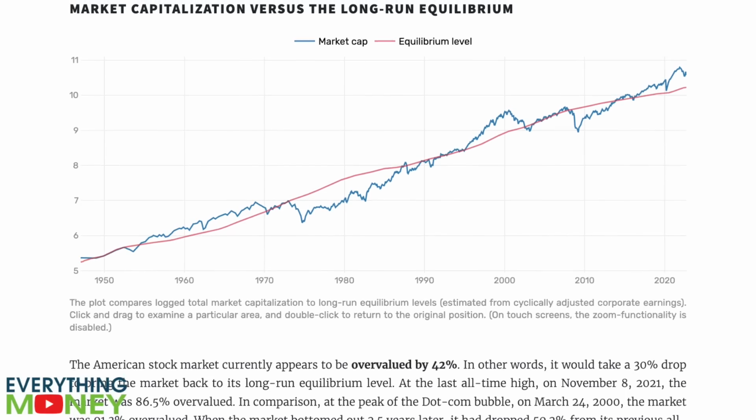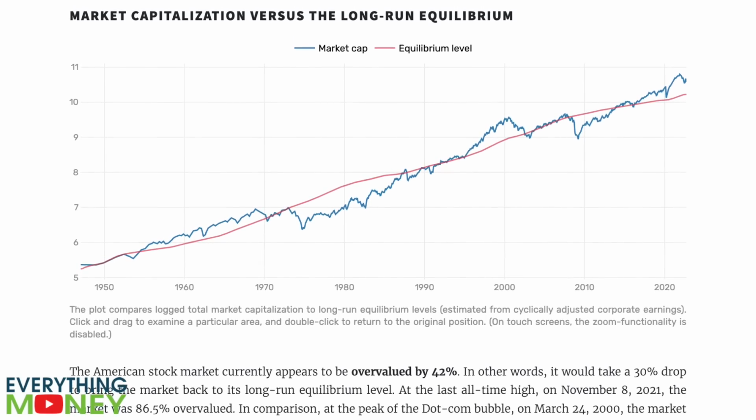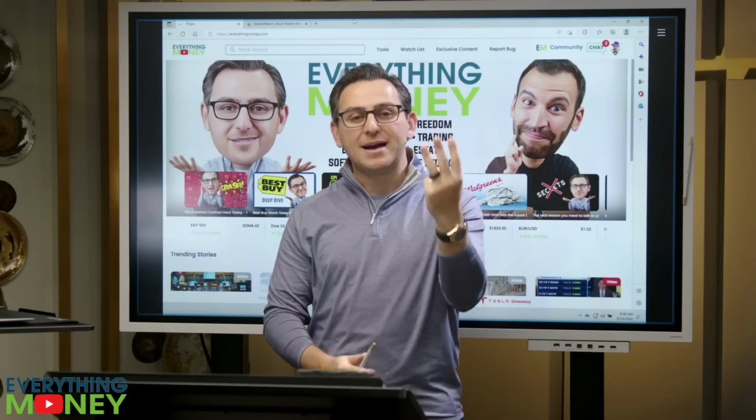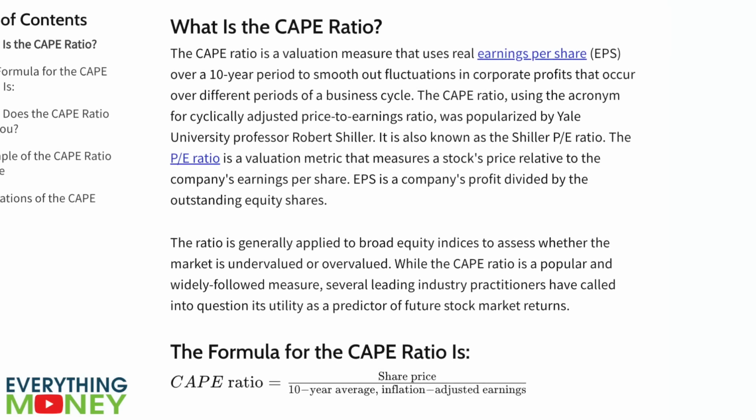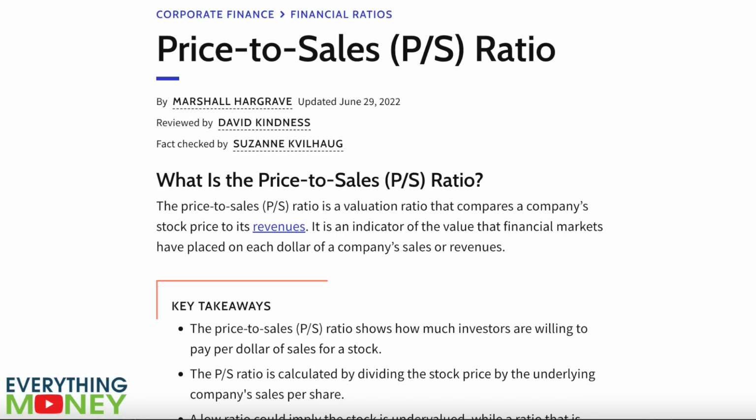Stocks are massively overpriced. This is a reality based on the three best long-term metrics: stock market to GDP, the 10-year cyclically adjusted PE ratio, and the price to sales ratio.